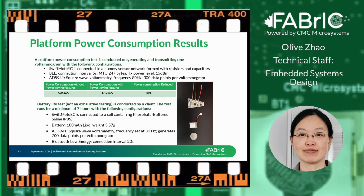So this slide presents the results of two tests. The first test compares the platform's power consumption with and without the implementation of the power saving features. The second test evaluates battery life.